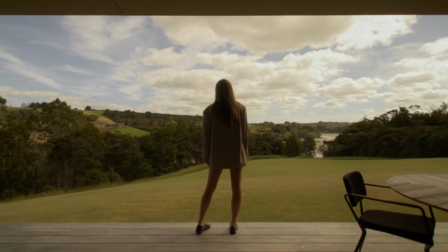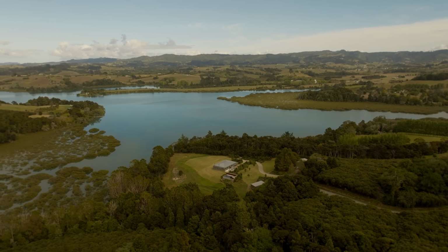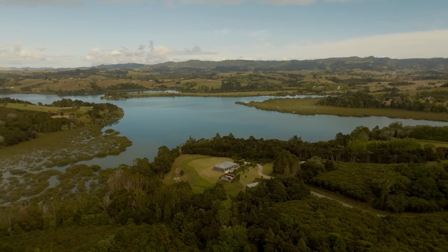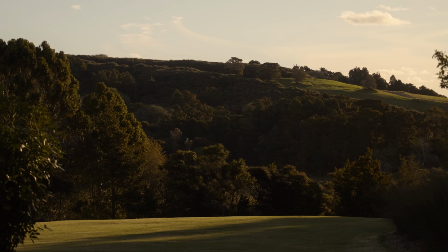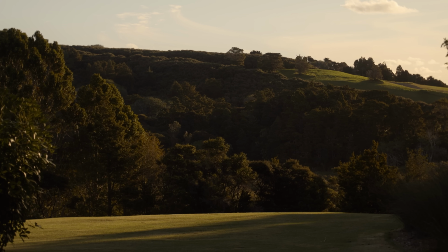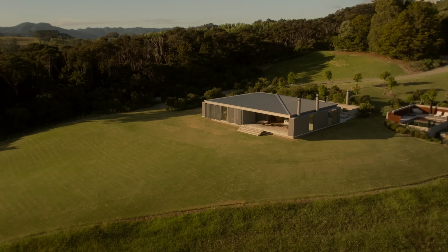I'm Fearon of Fearon Hay, and together with Tim Hay, we're the design architects for Matakana Inlet House. So Matakana itself is a small town just north of Auckland, and this particular site was quite distinctive because it does have a view over the Matakana River, but one of its major assets is the bush that surrounds the house site itself and creates the clearing in the established bush, which gives it a very unique sense of quiet and calmness.